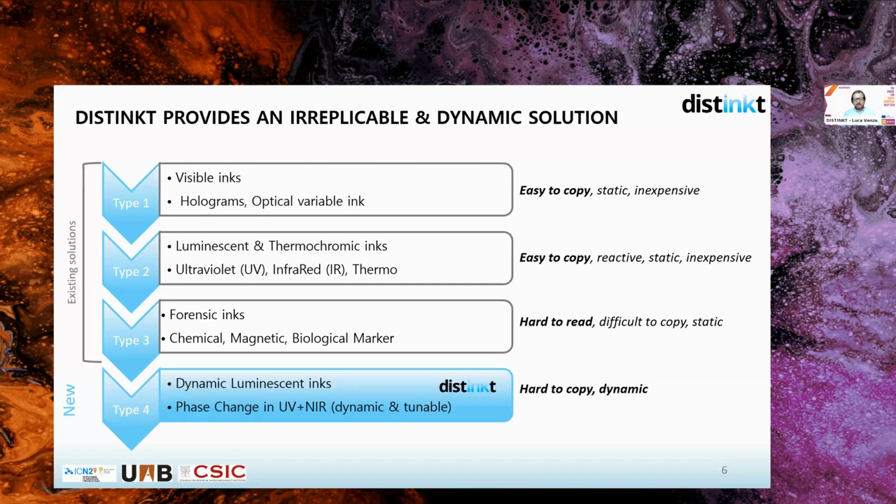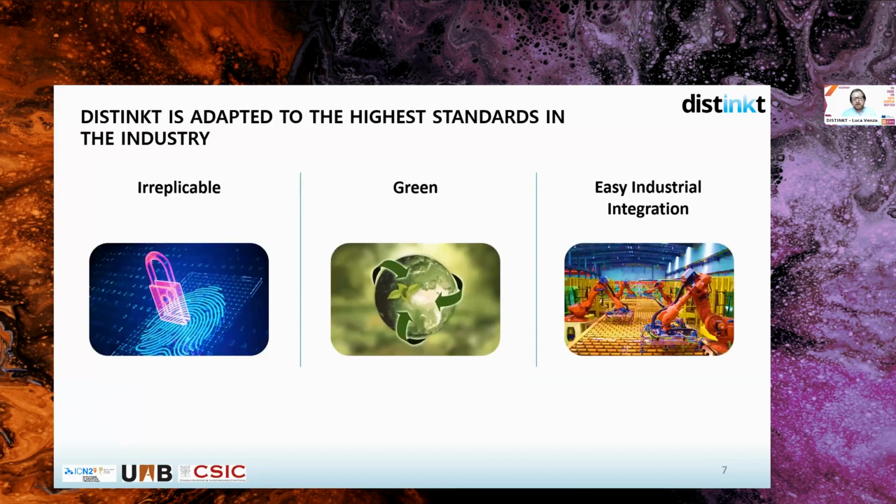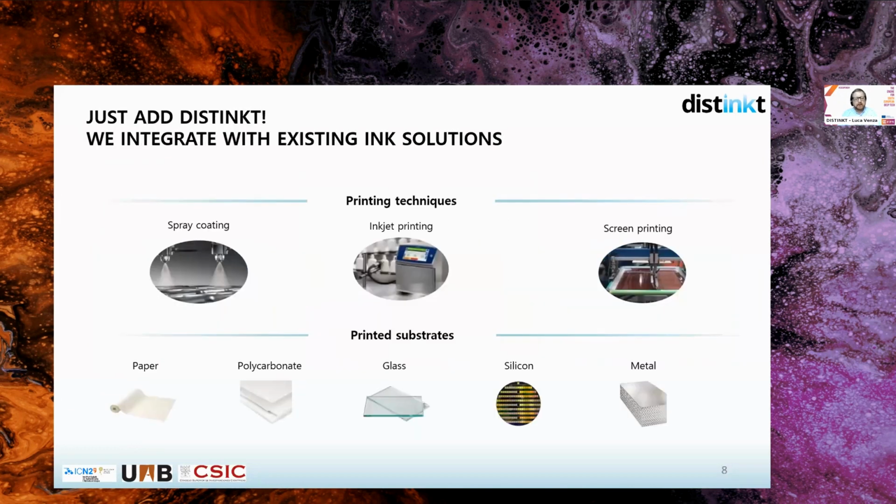What we've created at Distinkt is actually a very easy to use, easy to apply, easy to read ink using dynamic visual effects of luminescent inks. So within the industry, we use the highest standards. We are completely irreplicable, meaning no one can copy us. And this is extremely important in anti-counterfeiting. We are completely green by design from the very beginning, and we are easily integrated into industry applications.